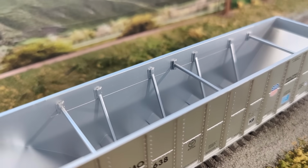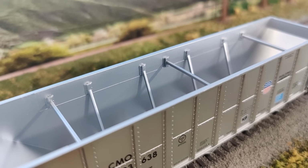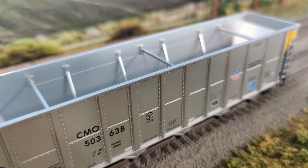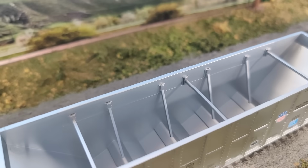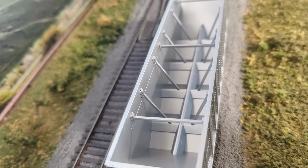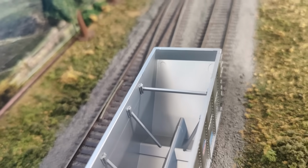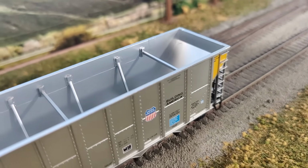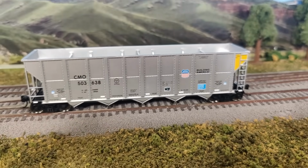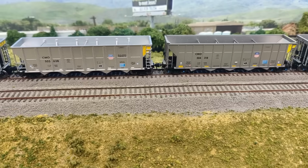There is decent detail on the inside. You can see there's some rivet detail where the braces attach to the inside of the hopper cars. A lot of good rivet detail on the outside, but there is no rivet detail on the insides of the hopper. So if there's rivets on the outside, there should be rivets on the inside, if you know how rivets are attached, unless the plates are double-ended.